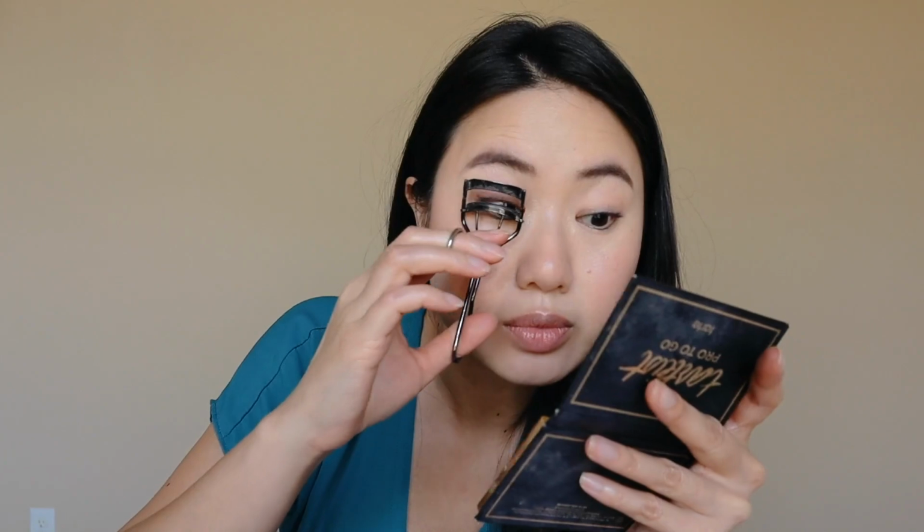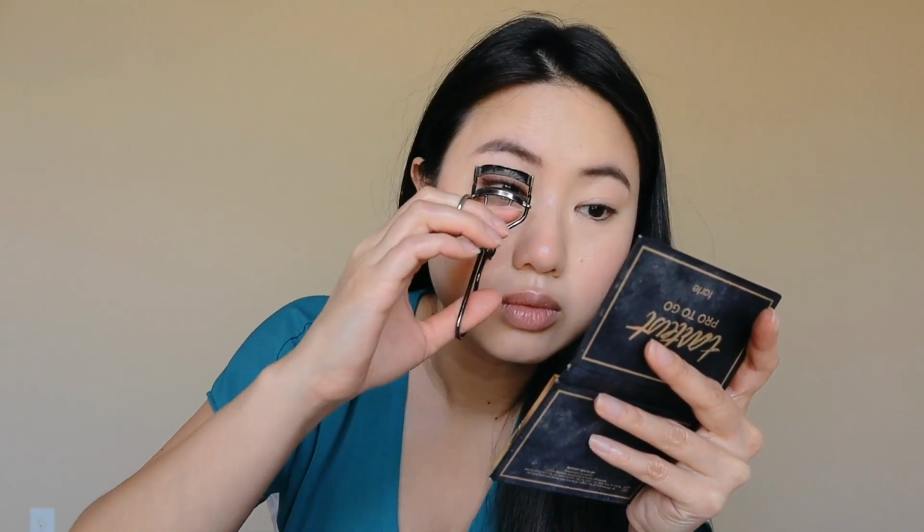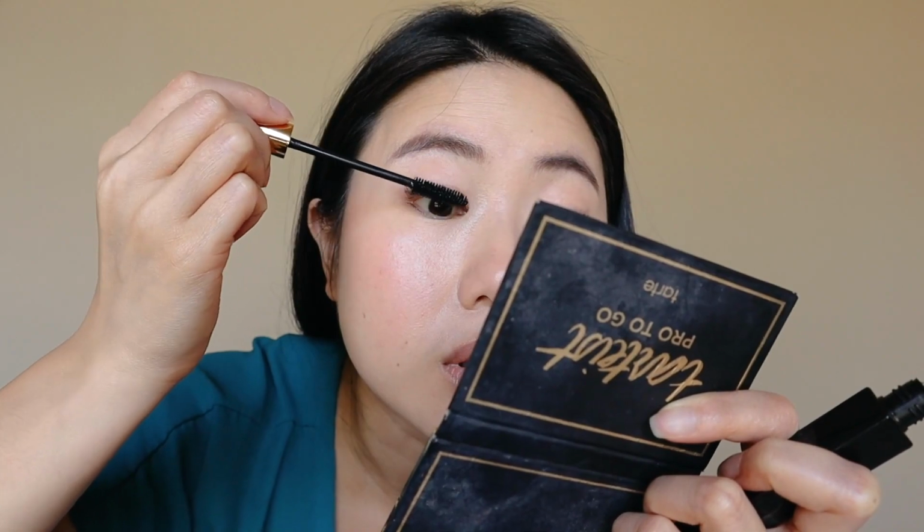All right, next is the mascara, and for this I'm actually going to curl my lashes. I normally don't have very good luck with regular mascara because it just straightens out my lashes. Normally I have to have waterproof mascara if I want to have curled lashes, but we'll see how it is. It's not a deal breaker though, because if it's like an everyday look, I think straight lashes are just fine.